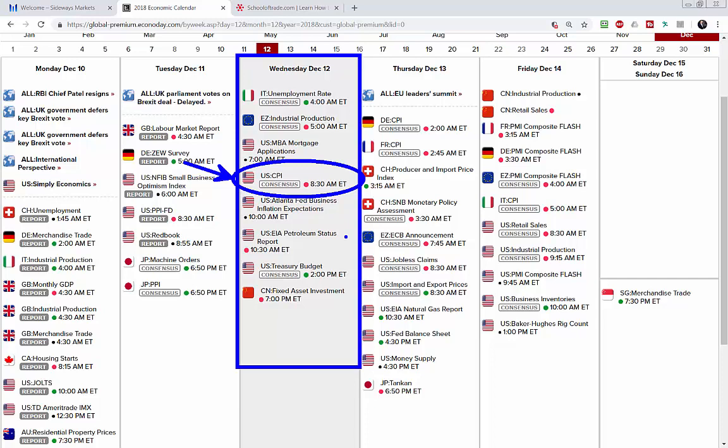And of course, we also have that inventory report at 10:30 Eastern Time if you're a crude oil trader. Remember, anytime we have a Wednesday inventory report, my cutoff on oil is 10 a.m. Eastern Time. So if you're an oil trader like I am, get to it early tomorrow. That time between 8 o'clock and 10 a.m. is your sweet spot on a Wednesday morning.